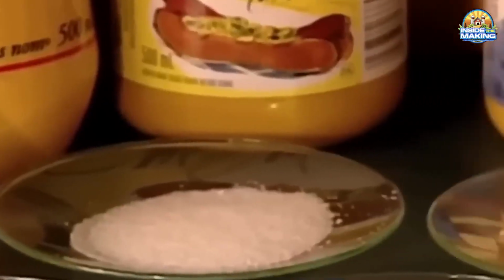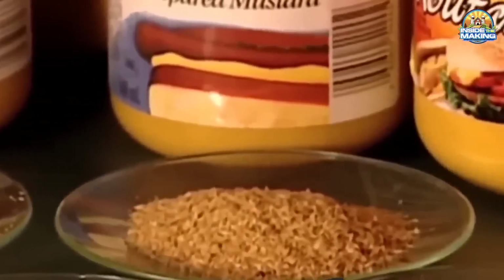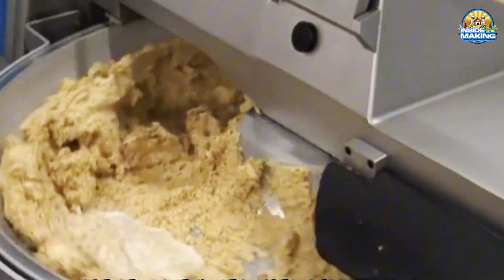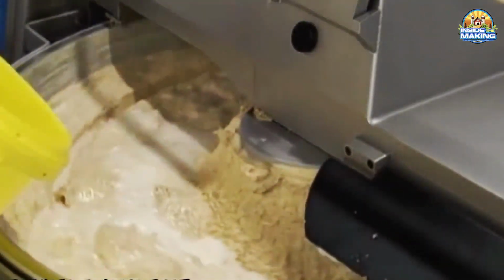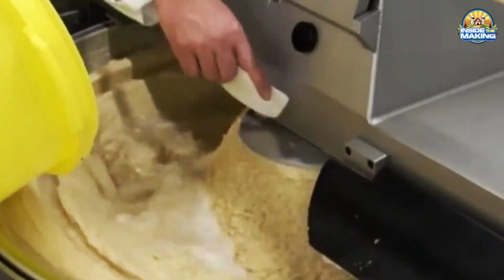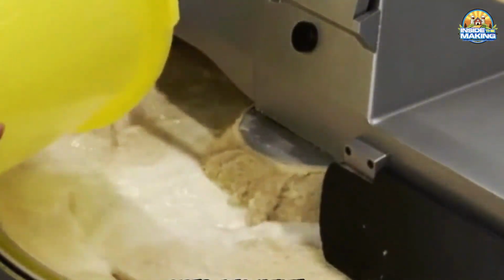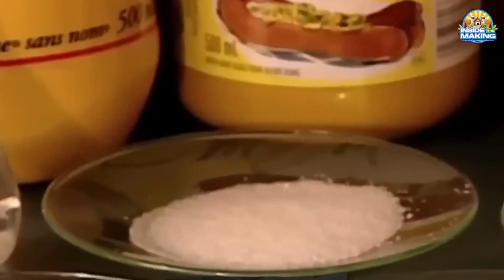Heinz controls the pH balance with extreme precision, as even a minor shift in acidity could impact the mustard's shelf life and overall taste. Next, filtered water is added. However, Heinz doesn't just use standard water. It is also pH adjusted and demineralized to stabilize chemicals in the mustard emulsion. Following this, turmeric is introduced to give the iconic yellow color. Unlike some brands that rely on artificial coloring agents, Heinz uses a natural turmeric, which enhances the color on one hand and contributes a subtle earthiness to the flavor on the other hand.